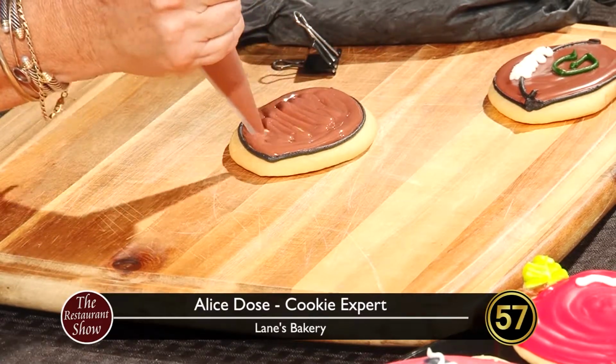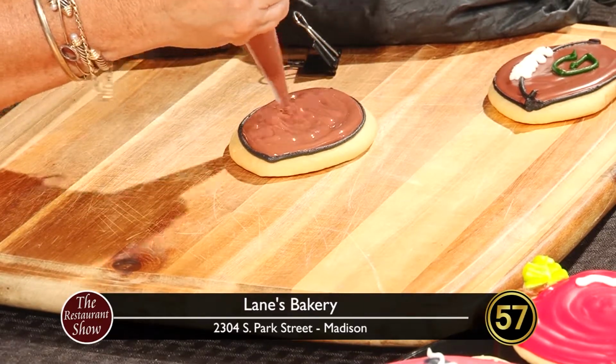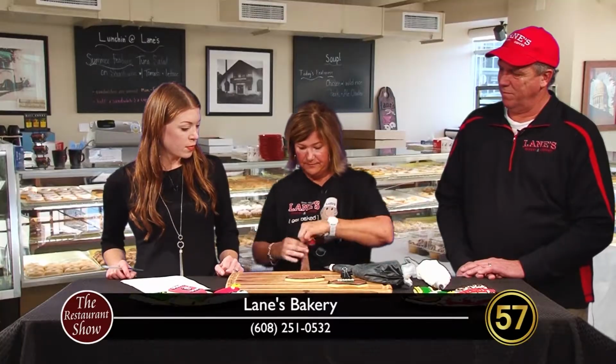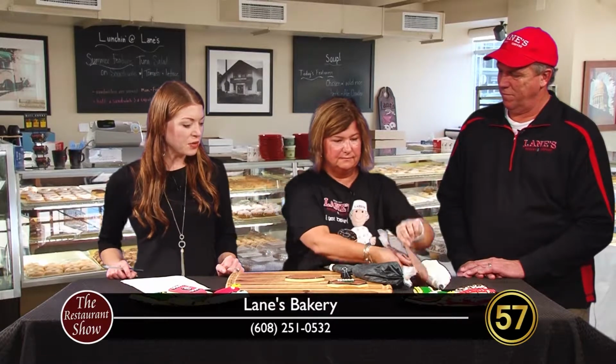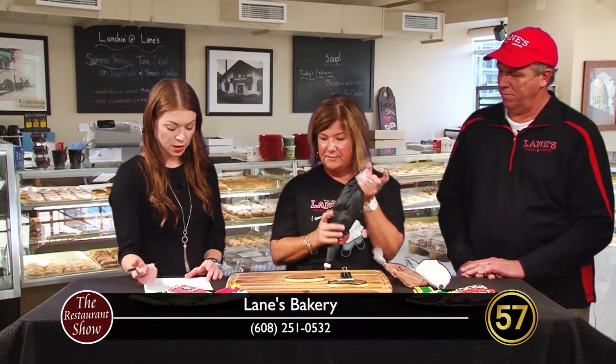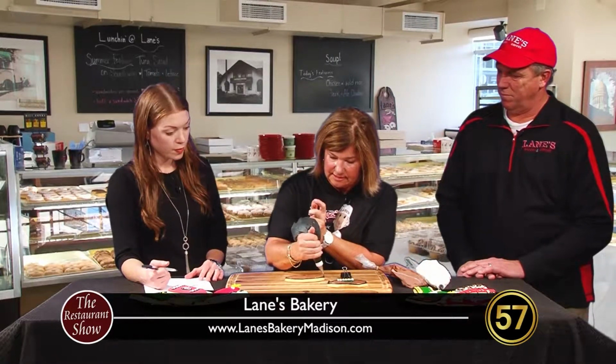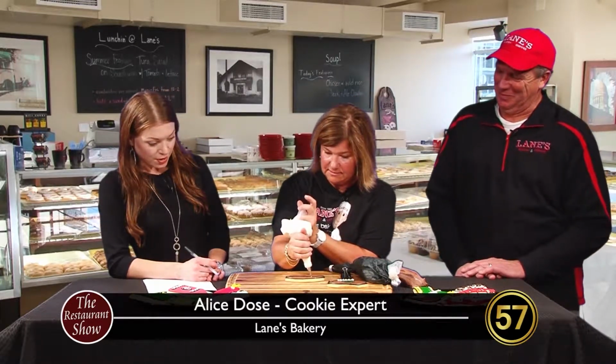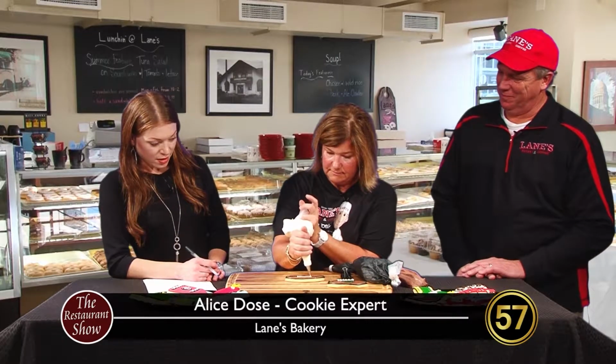Set the parameters. I do, because depending on the weather, it can go over. Sure. So then I'm gonna. I like that method. I don't think I would have thought of that myself. Then I'm gonna add some of the detail, like this. Your Charlie Brown football. You make this look so easy. Mine would be a mess, but I love it. Okay. Then the laces. All right. Cute.